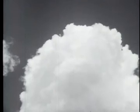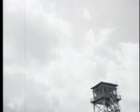Setting up the research program to make flying safer through thunderstorm areas had required several months of preparation and coordination of equipment and personnel of the Air Force, U.S. Weather Bureau, Navy, and NACA.